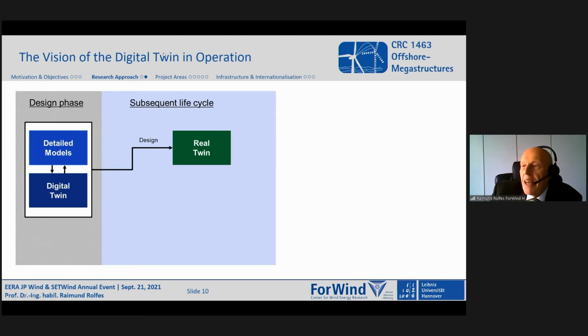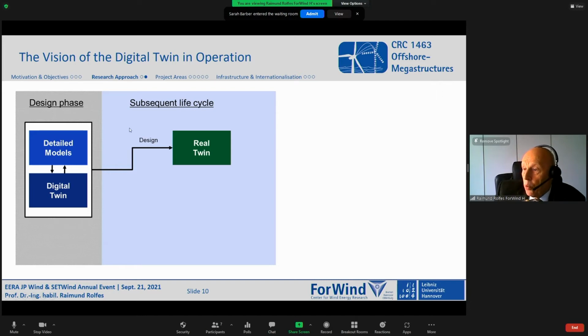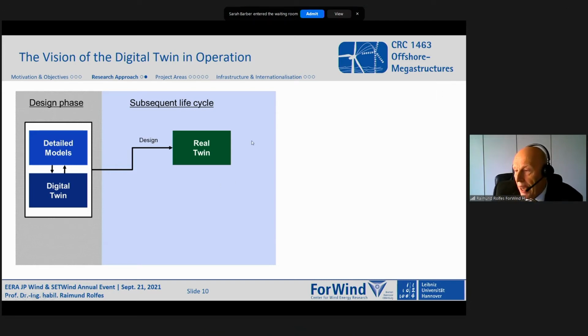So once it has been developed in future, how will it work really in operation? We will have a design phase where we have the fast digital twin and detailed design models, and they will work together, of course. You can think about the digital twin as an advanced tool for load analysis. We will do the design and create the real twin using the digital twin.